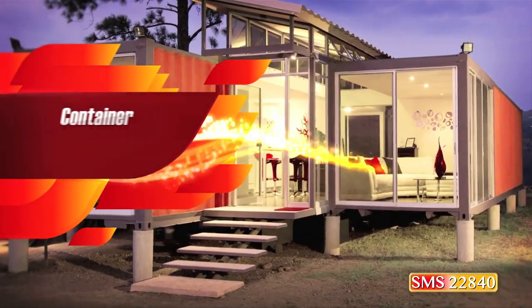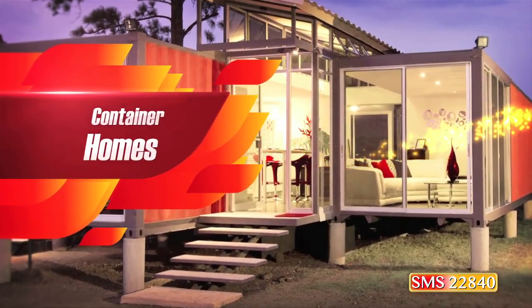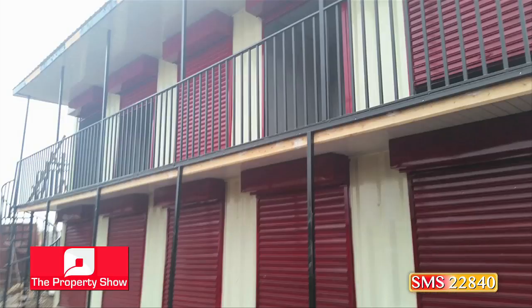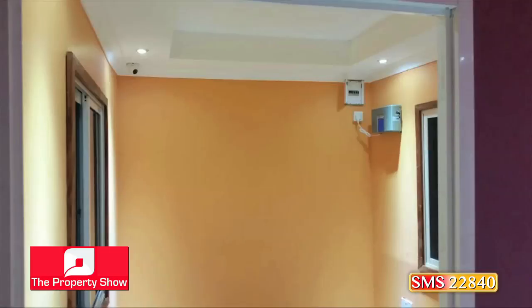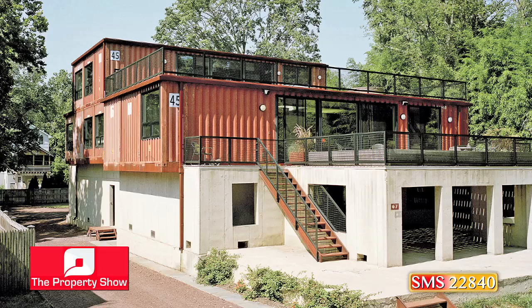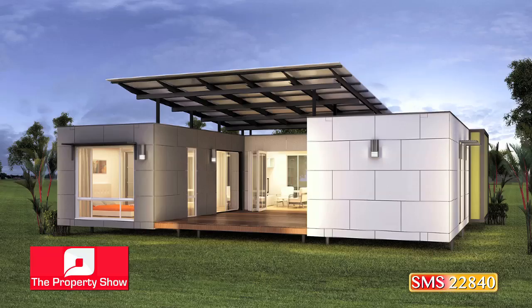Next, we discover a new trend in housing taking root in Kenya, container homes. What is it all about? Just how convenient would it be to have a portable dream home? Imagine being able to get the same in as few as 14 days. Yes, it is possible with container homes.